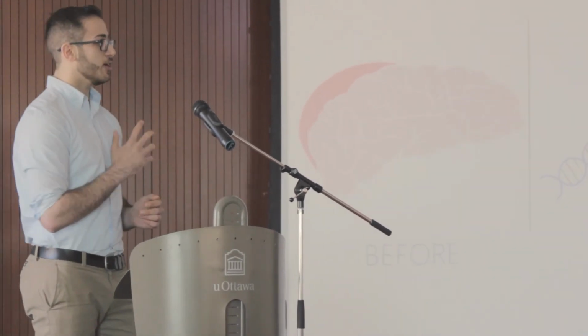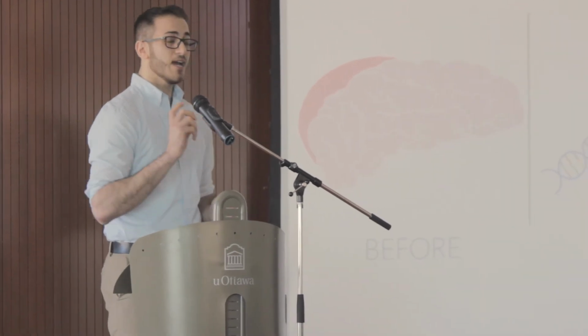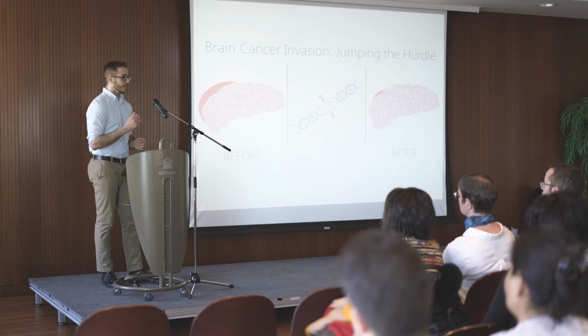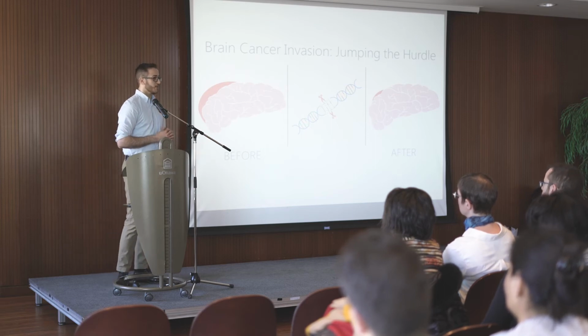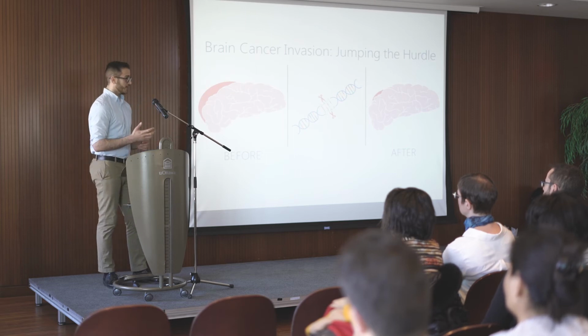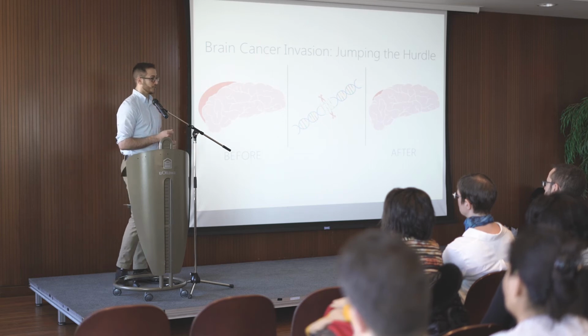We have found that this gene acts like an on-off switch. When it's on, it activates signaling pathways that stimulate cell growth, division, and importantly for my research, cell movement. When it's off, cells can still grow, but they don't have the same capacity to migrate through the brain. Our research has shown that if we take brain cancer cells from patients at the Ottawa Hospital and we reduce their levels of this gene, we actually see these cells moving more slowly and migrating less.